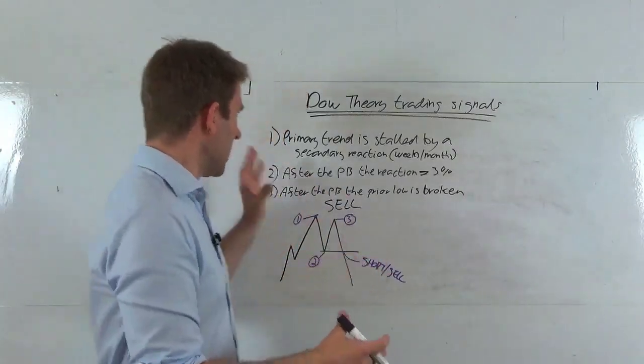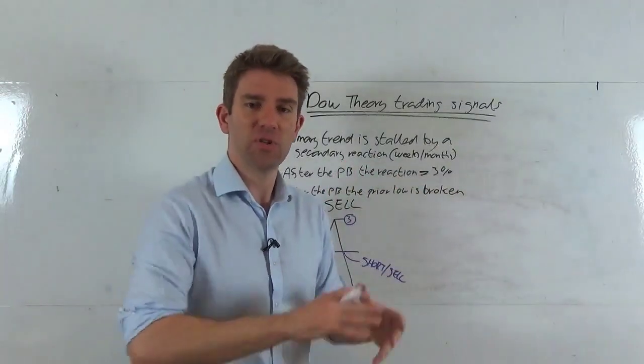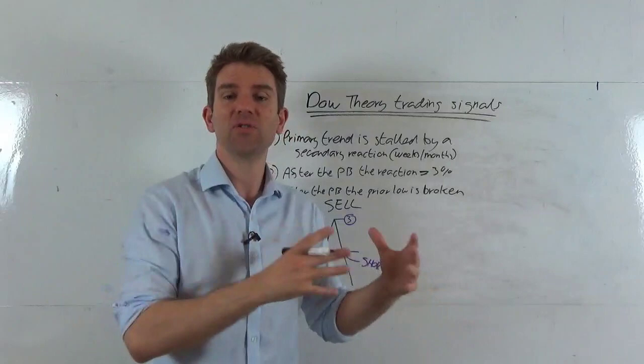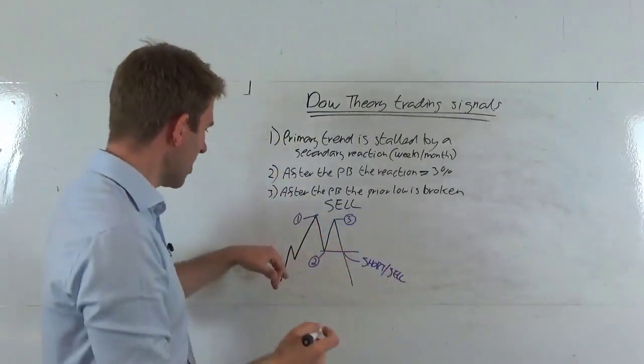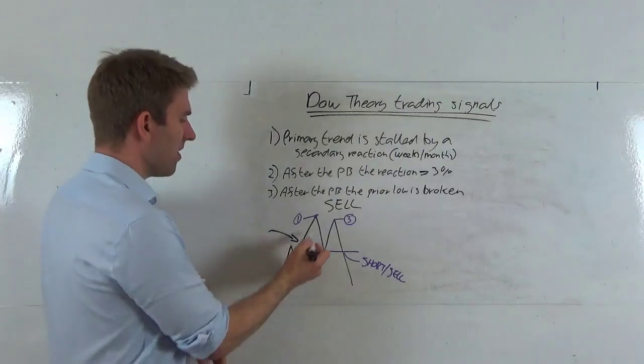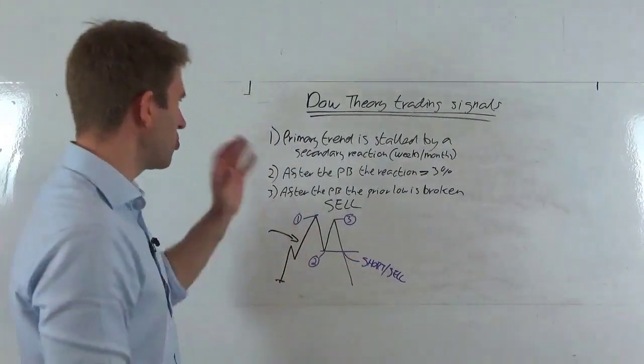So the first thing is the primary trend is stalled by a secondary reaction. So the primary trend is the major kind of annual, yearly, should I say, trend that's going on for a long, long time. I'm going to identify that as this part here. Okay, so we've got a drive up. It's a good long trend and assume that's come down from way down below and it's pushing up to highs.